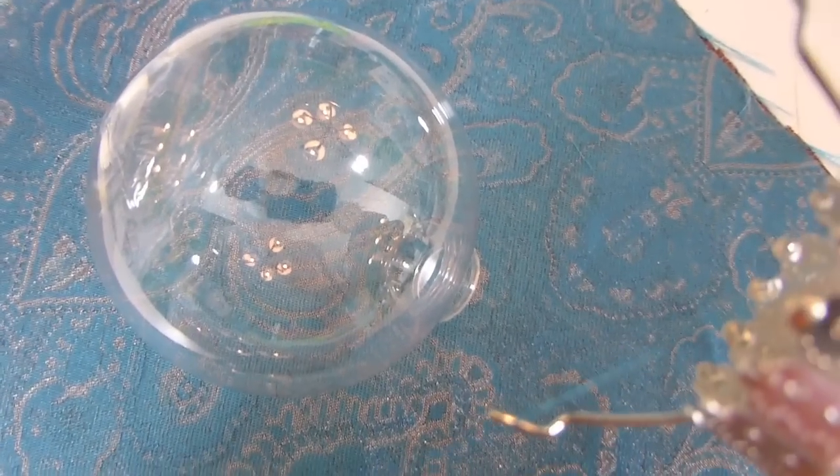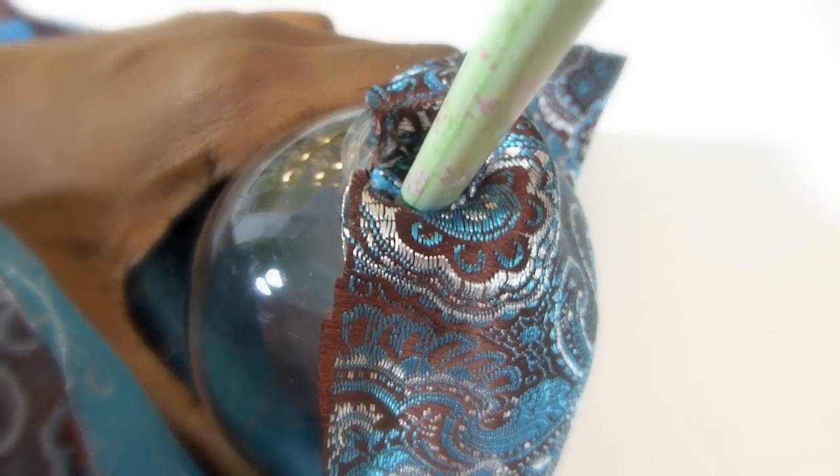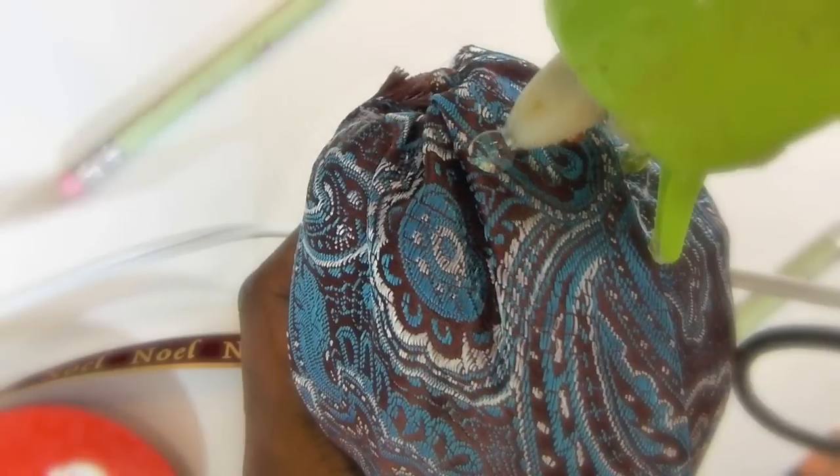And then what you do from that point is that you're going to take each of the 4 corners of the fabric after you cut it into a square and stick it into the bulb. And I use a pencil to kind of help me push it down in there. You can hot glue it if you choose, but you don't have to.